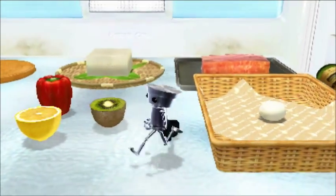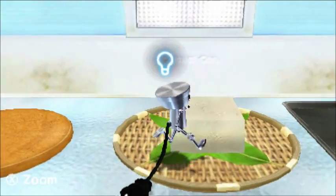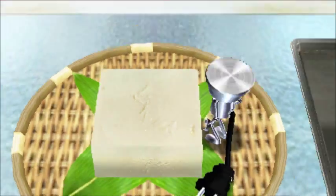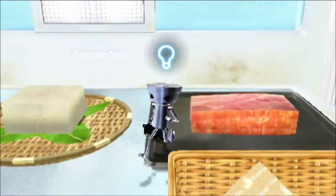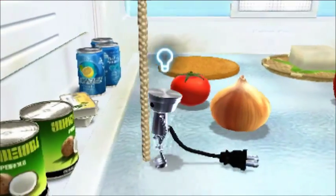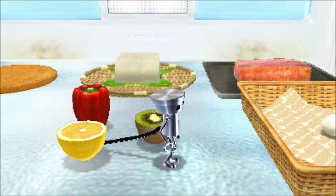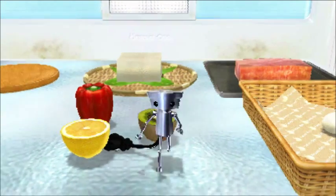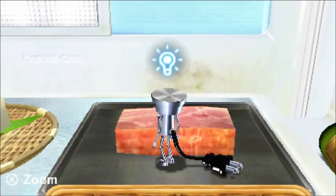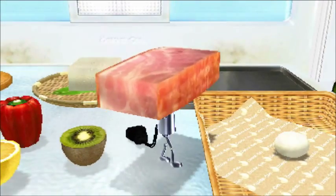I'd be worried because wouldn't throwing an egg actually be dangerous? I don't know what this is supposed to be. What is that? Hearty breakfast. Well, I know egg is definitely the answer. I'm trying to think here. They don't make it very easy, I guess. I guess we could do meat. That would make it hearty.